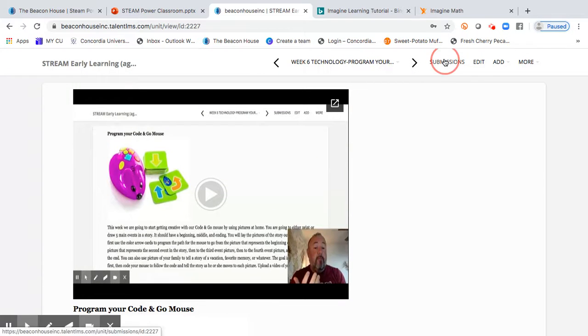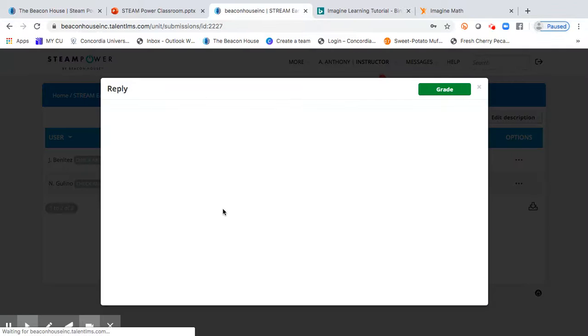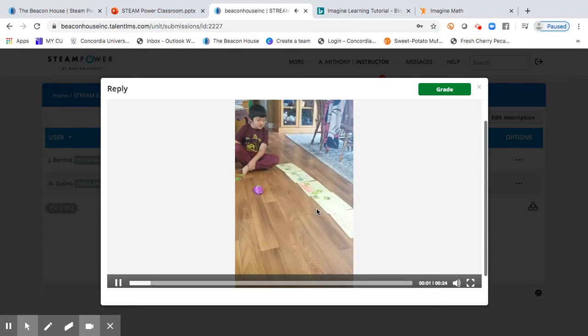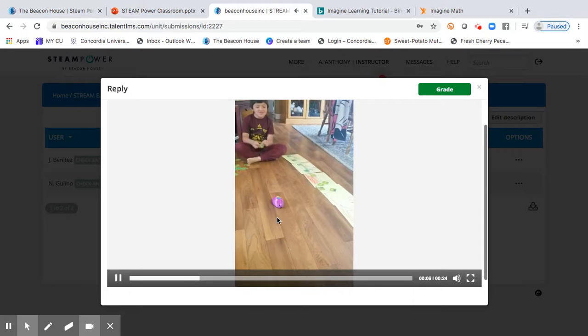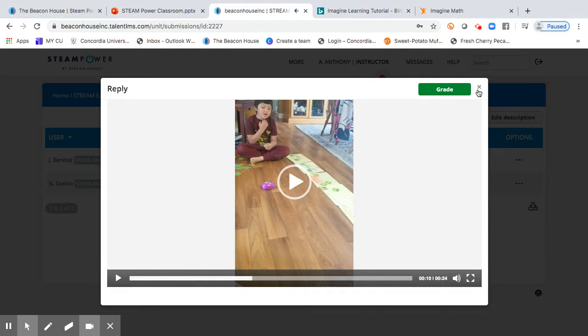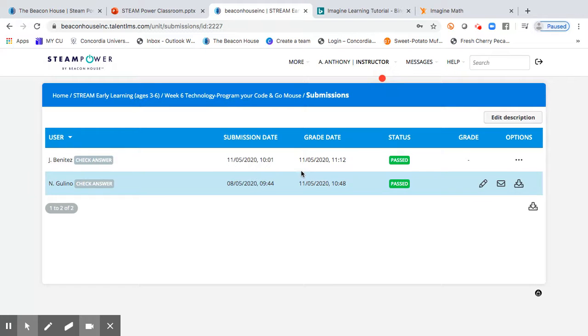And so then there's submissions here. If I can go in here and show you a student's work. Here you can see a student uploaded a video of their work and went through and was showing their code along with the story that they were telling about their mouse. And so it's a really interactive, hands-on, engaging work for kids. They do a lot of this with some help from their teachers or parents, but it's a lot of work that they can do on their own.